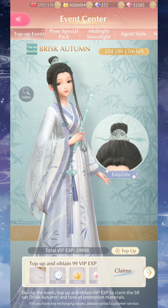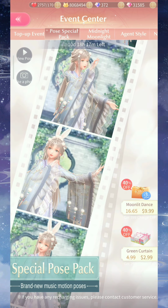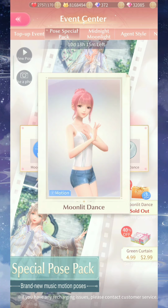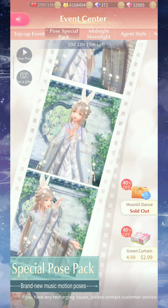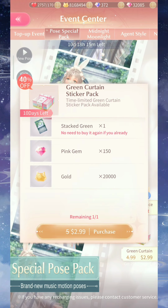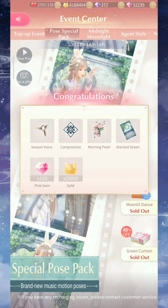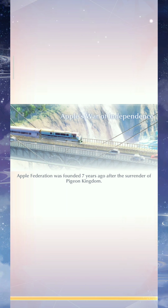Okay, let me get these first, because I really want it. I'm honestly amazed with this pose. It's so long, and you can have so many possibilities with it. Really crazy. I don't have that already. Okay, now I do have it, and I couldn't be more happy! Okay, let's get to the pavilion now.